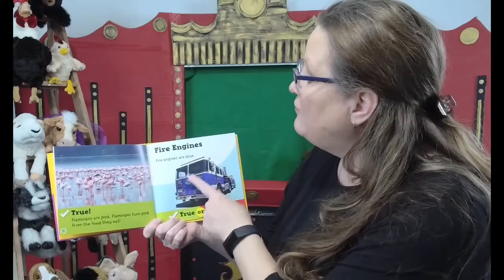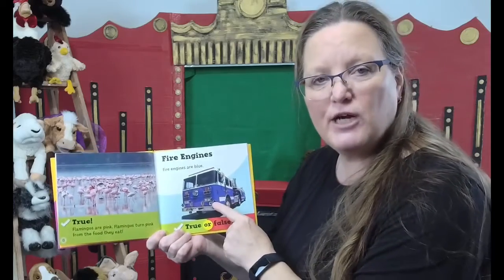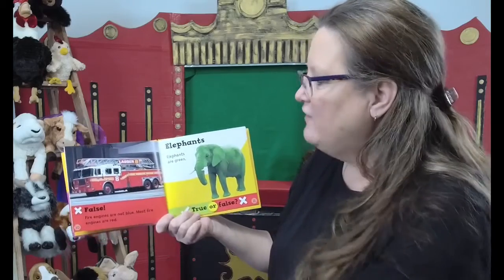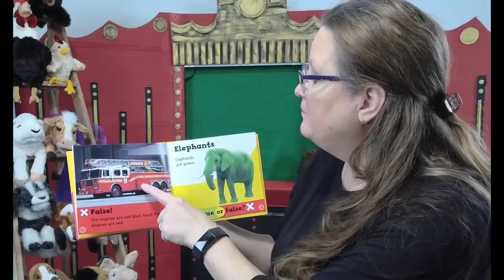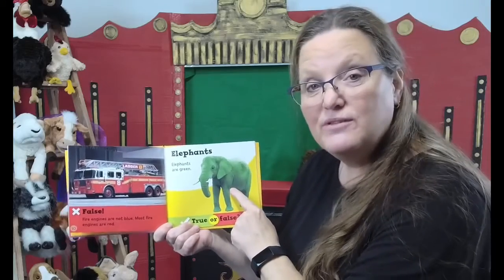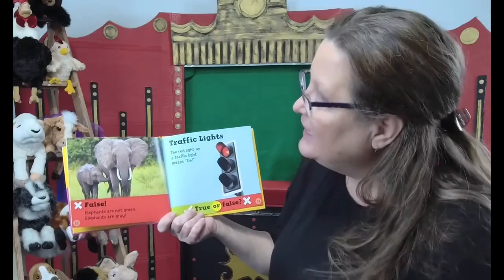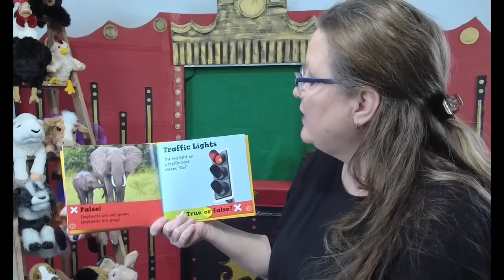Fire engines. Fire engines are blue. True or false? Is a fire truck blue? What do you think? True or false? False. Fire engines are not blue. Most fire engines are red. Elephants. Elephants are green. True or false? I wish I could see a green elephant. False. Elephants are not green. Elephants are gray.